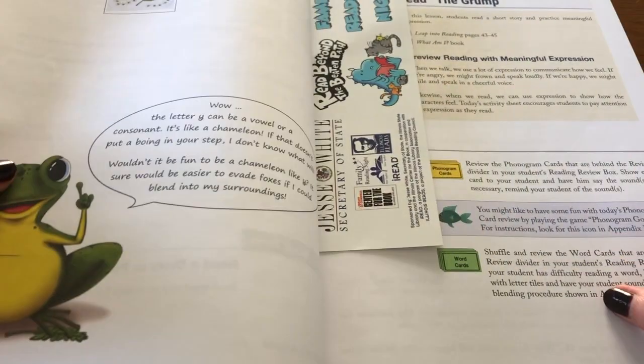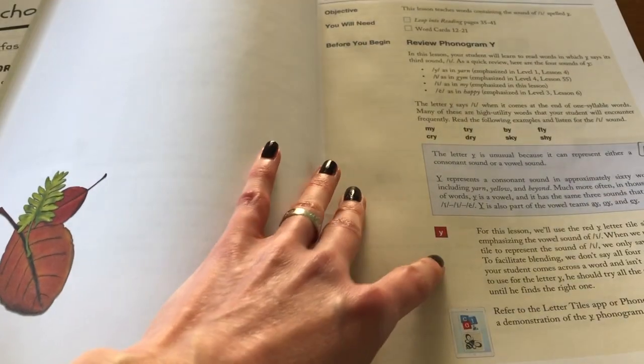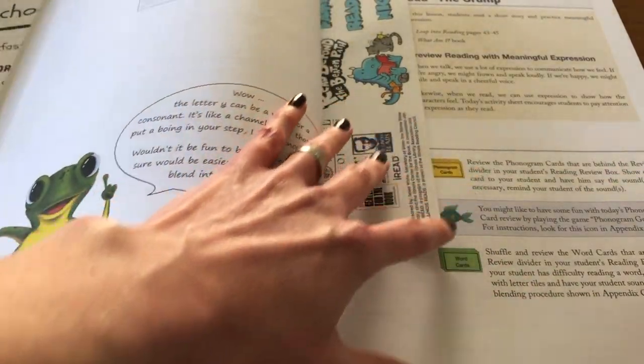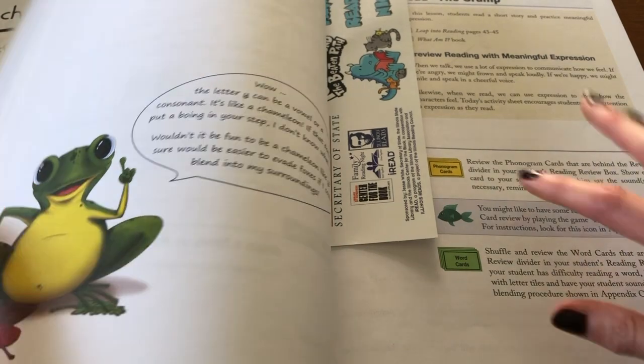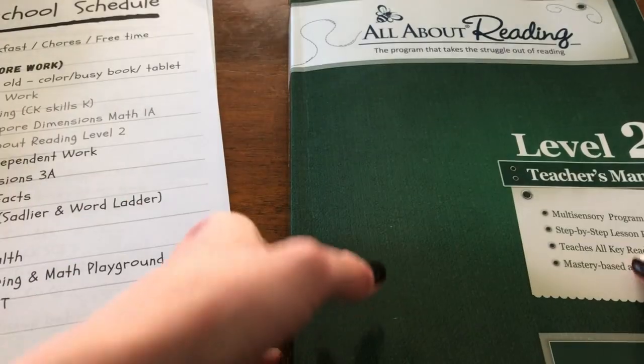I do not expect her to go through the entire lesson 4. I think she's capable at this point, but I like going slower with this because it is a harder concept for her to go through. So again, this is like 20, maybe 25 minutes at max.